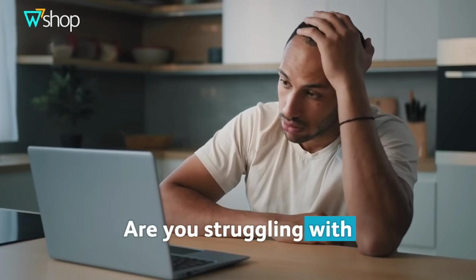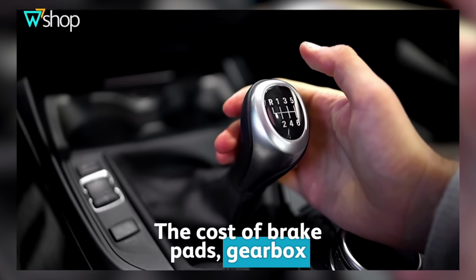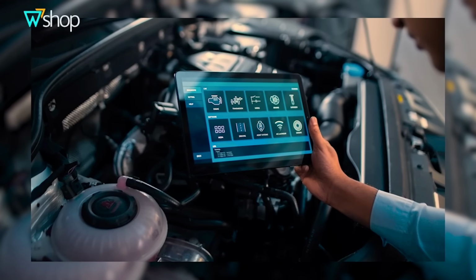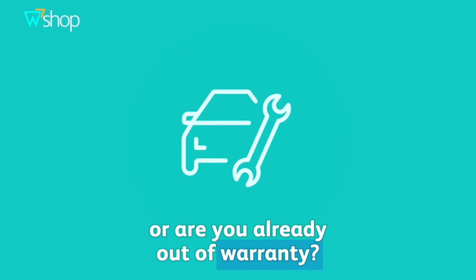Are you struggling with maintaining your vehicle? The cost of brake pads, gearbox, clutch and tires can ruin your budget. Is your service plan about to expire? Is your warranty about to expire? Or are you already out of warranty?